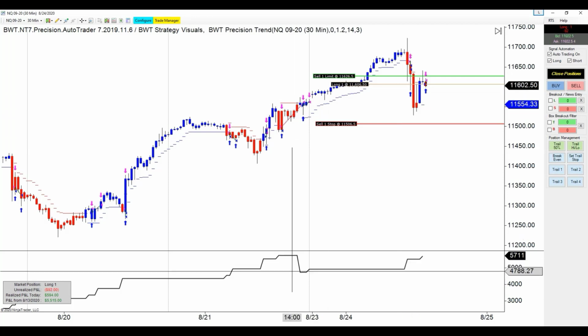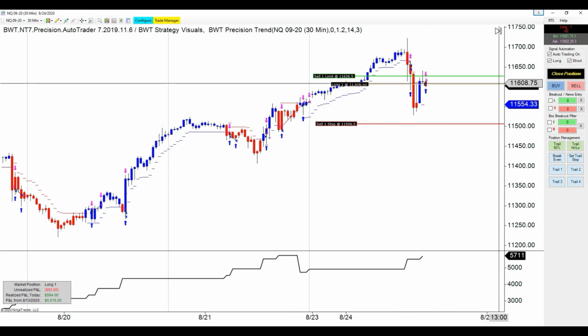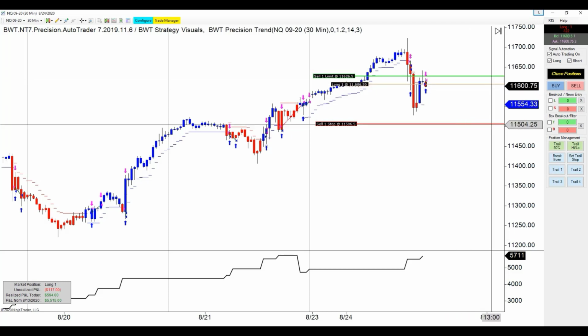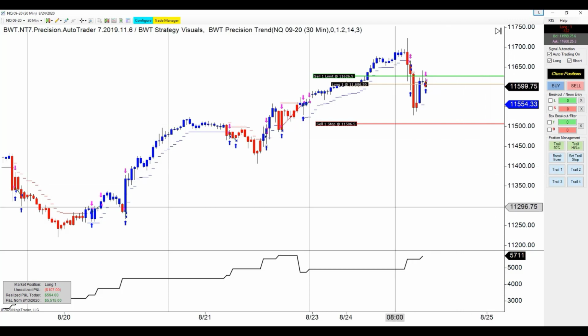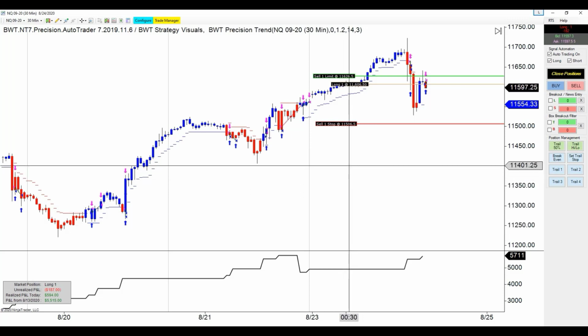You can see Friday was a losing day for this template. It took a loss. Today it made everything back, and it still is in a trade. Personally, I would not have taken it, but it took a long trade, and it's still in the process of being in that trade. Interesting template, running it live because it did really well historically and in market replay. I did forward test it for a few days as well, so today decided to go live with it. I'll let you know how this goes.